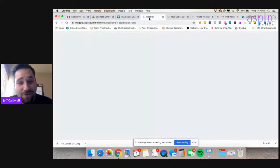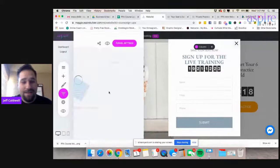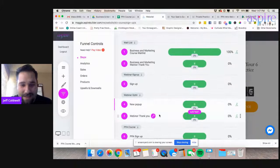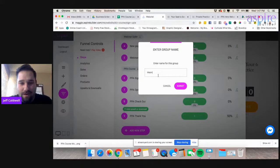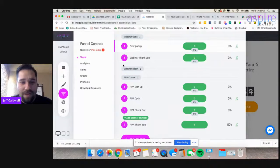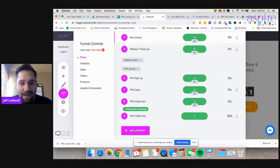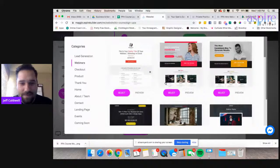And so let's see. I guess the next thing is creating the actual webinar room. We are going to want that. So I'm going to create that right now. And I'm going to add a new step, and I'm going to add a little section label now, right? So webinar room. Right, this might be the actual replay room too, right? Because we're going to be doing a live webinar, but we're going to call it webinar room. And I'm going to drag this up to the webinar thank you. And I'm going to add new step. Go to webinars.